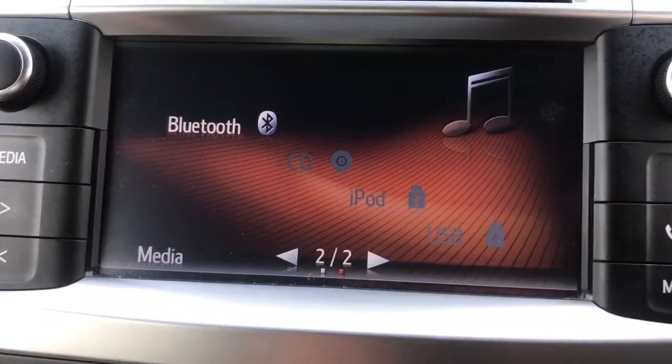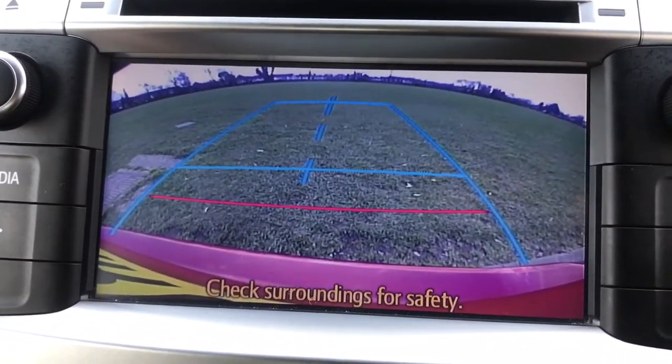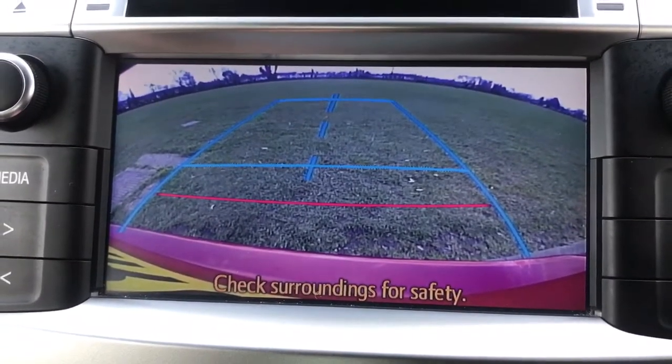On top of that, we have a reversing camera. So if I put the car in reverse, you'll see the full colour image with the guidelines showing you where you would be headed in relation to the image that you can see.